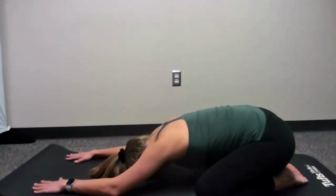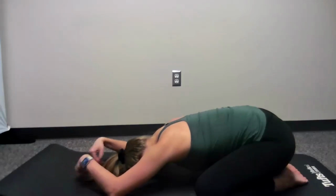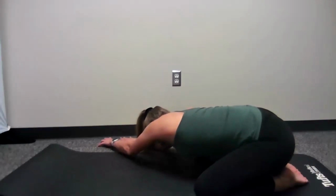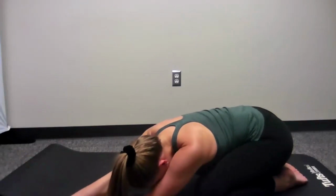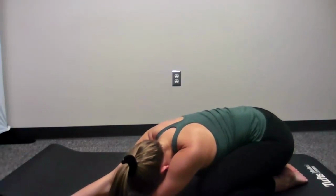We'll take a few simple breaths here. Rolling out the wrists if we need to. Gently walk the hands over to the right side of the mat. Again, noticing that side body stretch. Opening up through the rib cage, through the shoulder, all the way down to the pelvis. Big inhale through the nose. As we exhale, walk the hands over to the left side of your mat or your blanket or towel. We'll feel that nice stretch through the other side of the body.